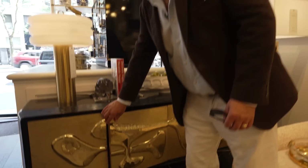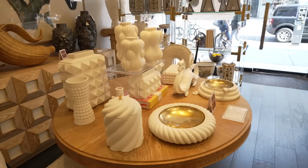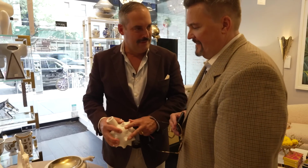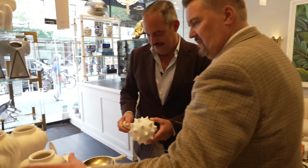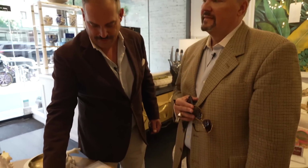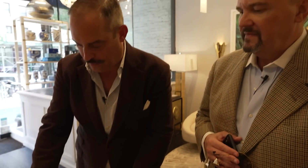And great storage. That would be a nice contemporary dining room piece, no? Well, we already bought something for that. And these little objects too. Could you imagine something so smooth having such sharp points on it? These are beautiful too, the shapes. I think we have to get a couple of these, no? Yeah. This is just gorgeous. Do you think that would be nice for hors d'oeuvres? Yeah, definitely.